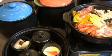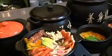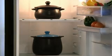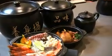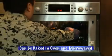Tanyu Claypot can be used on diverse cooking heat sources such as gas stoves, hot plates, halogen plates, and charcoal. It is convenient to use from freezer to stovetop and from stove to tabletop. It can be baked in the oven and microwave.